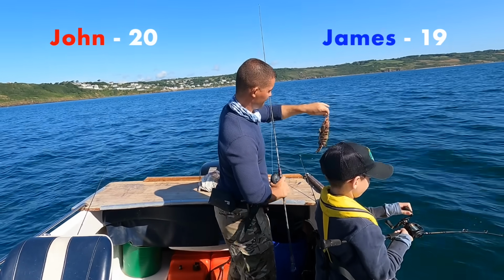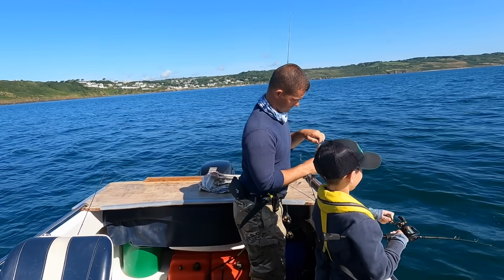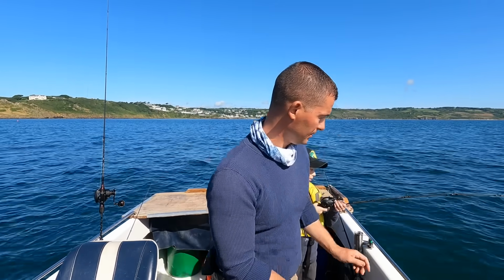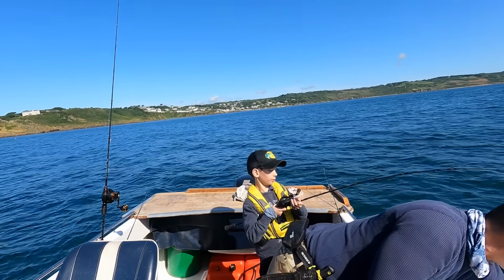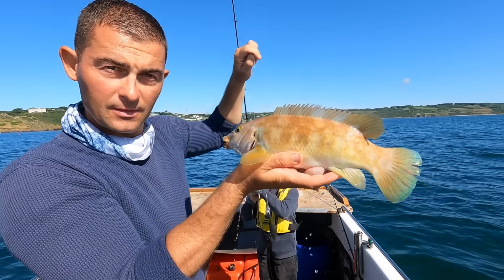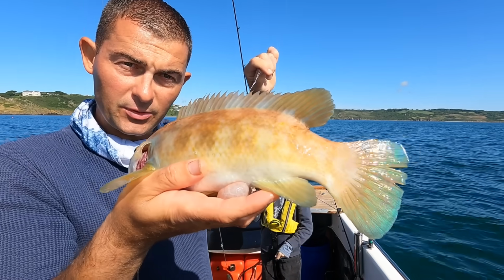Right, back up, back up. Haven't I just caught this thing? I think you have. No, it's got more blue on it. Yeah, I think James has already caught this one. What do you think? I think I have. Same blue tail?